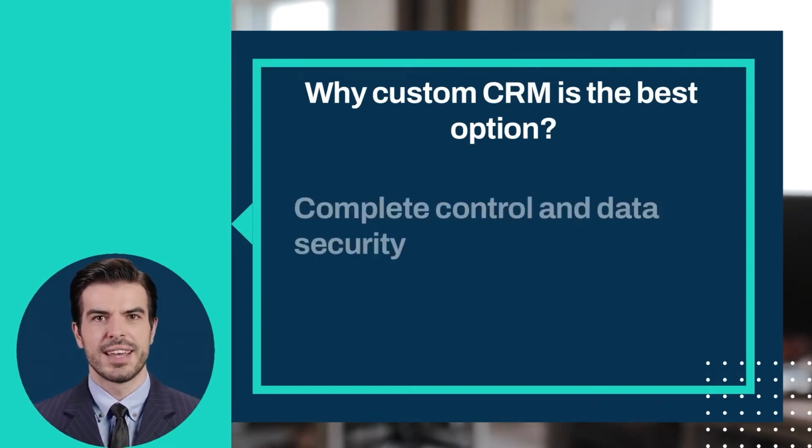Complete control and data security. Having your product, you do not need to trust your business data and confidential client data to foreign software, its supplier. Besides, if you're not satisfied with the CRM system, you can improve it at your discretion at any time.